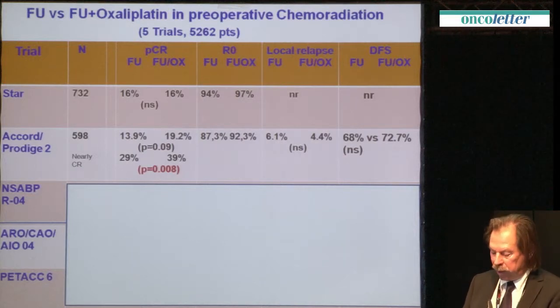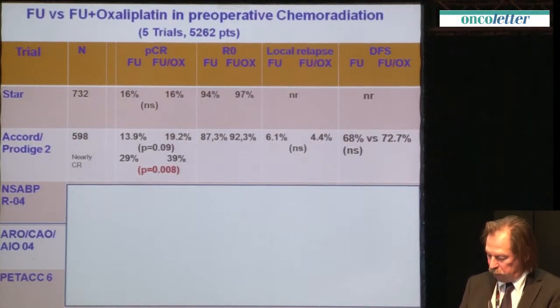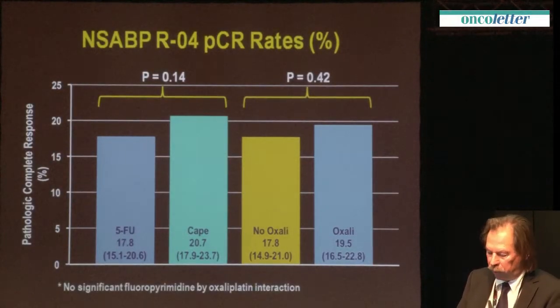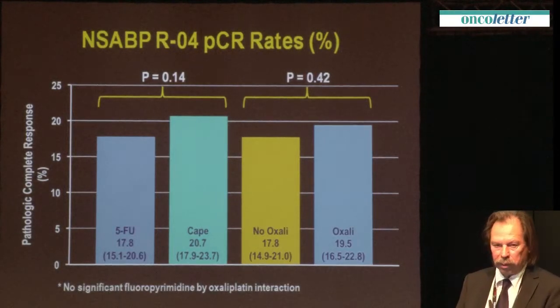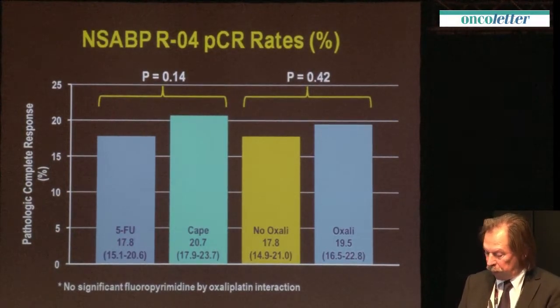Then we have 3 other trials, the NSABP R-04, which I show in a second, and the German trial, CAO/ARO/AIO-04, and the PETACC-6 trial, which was the last one on this row, and indeed the last one. So these are the data which have been reported 2 months ago at ASCO GI. No difference for oxaliplatin. It is formally no difference, P 0.42. Oxaliplatin has 19.5% PCR rate versus 17.8. There is some difference favoring oxaliplatin, but it is not significant.